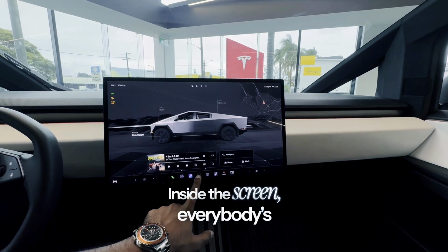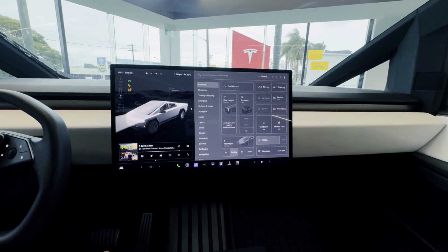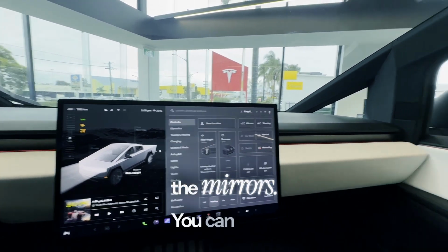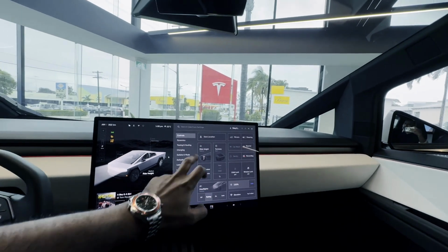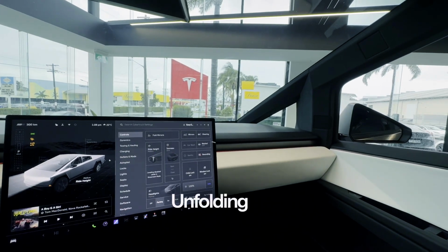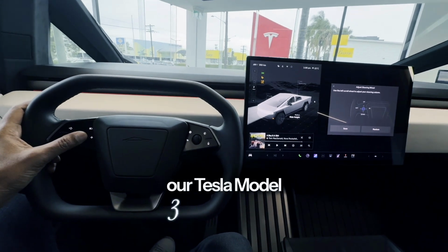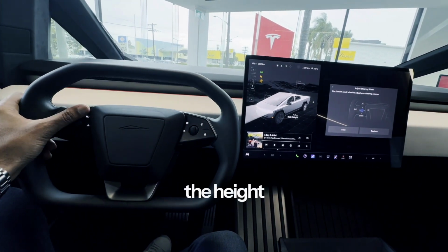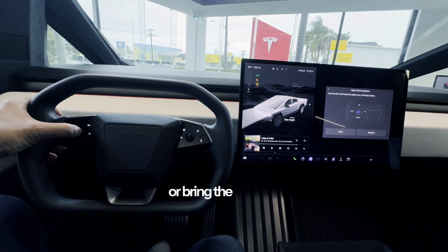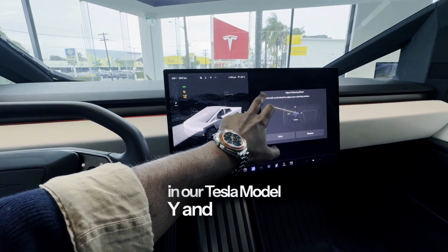Okay, inside the screen, everybody is probably interested in knowing what the settings are like. So let's go into the car icon to get into settings. So we can fold or unfold the mirrors. You can click that and that folds the mirrors, and you can save it in location, or you can unfold the mirrors by pressing that again. That's pretty cool. And then the steering wheel, very similar to our Tesla Model 3 and Model Y. We can change the height with the rotor, and coming in and out will push the steering wheel inside or bring the steering wheel all the way out. No different to what we have in our Tesla Model Y and Model 3.